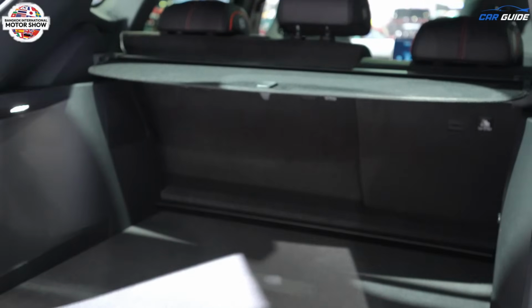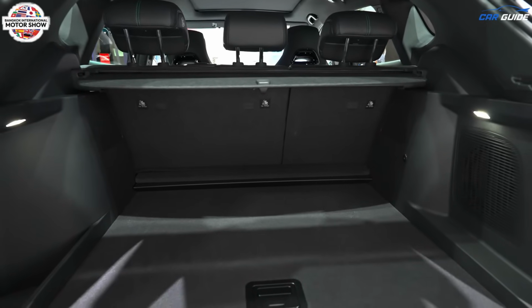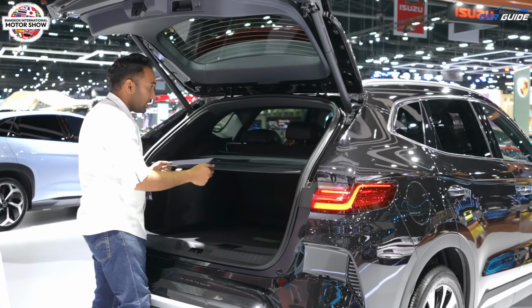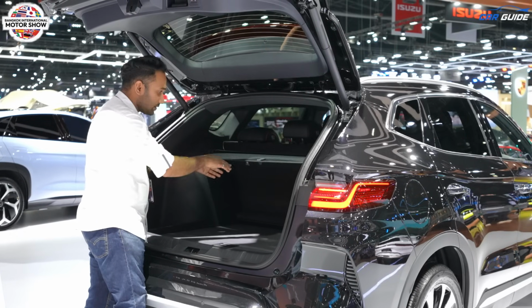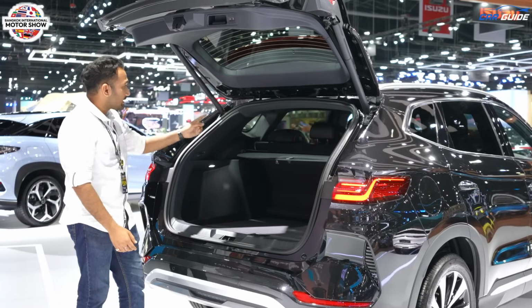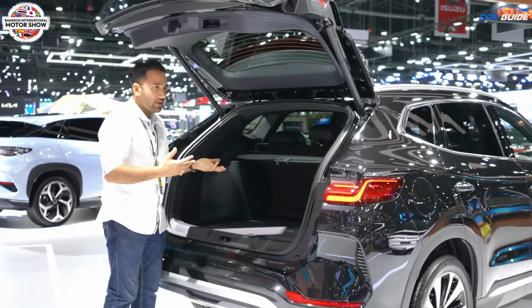Now if we close it, talking about the features, you get 2 LED lights for brightness. You're getting a rear parcel curtain here to keep some of your stuff. This is removable, which is a good thing. You can just take it off and use the complete space for big bags. And 60-40 split seats are available, so you can increase the boot space if you ever need it.